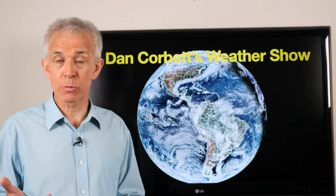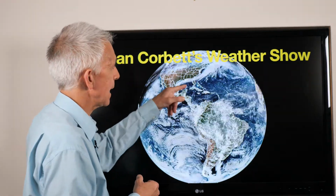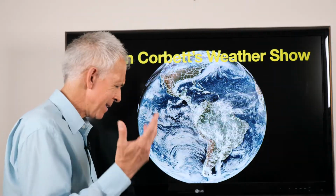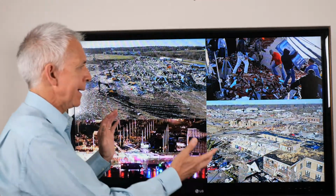The big story this week, of course, is the massive tornado outbreak across the eastern parts of the US. On this globe satellite, you can still see the main trail of cloud from the storm system as it exits parts of North America. And, you know, some of the scenes of just utter devastation.